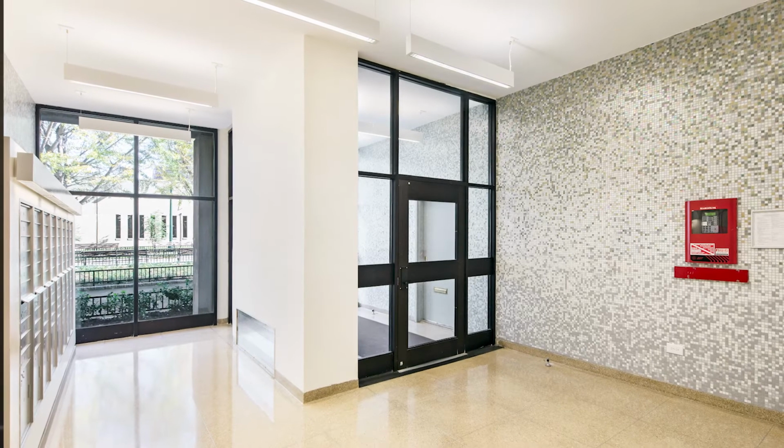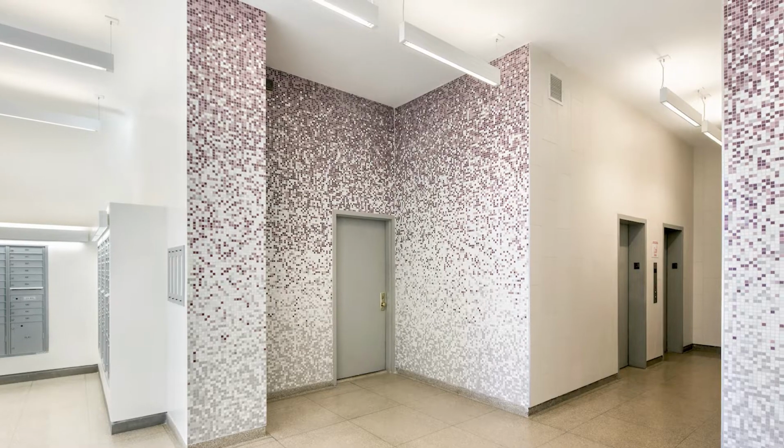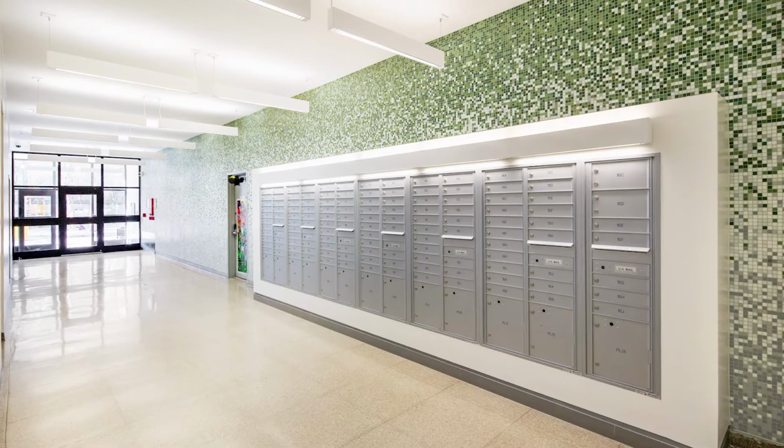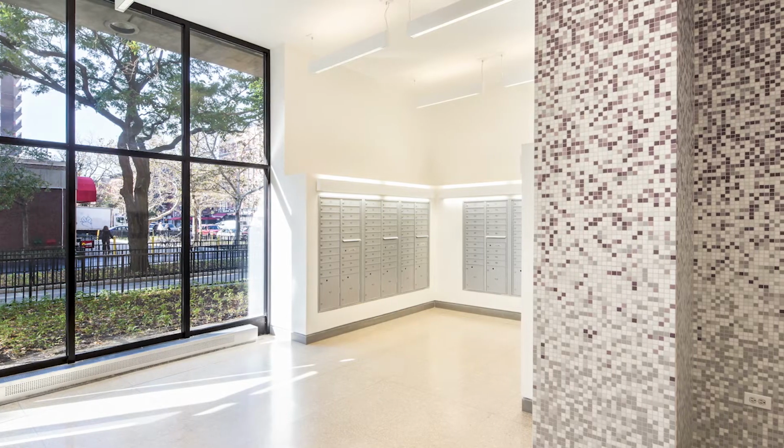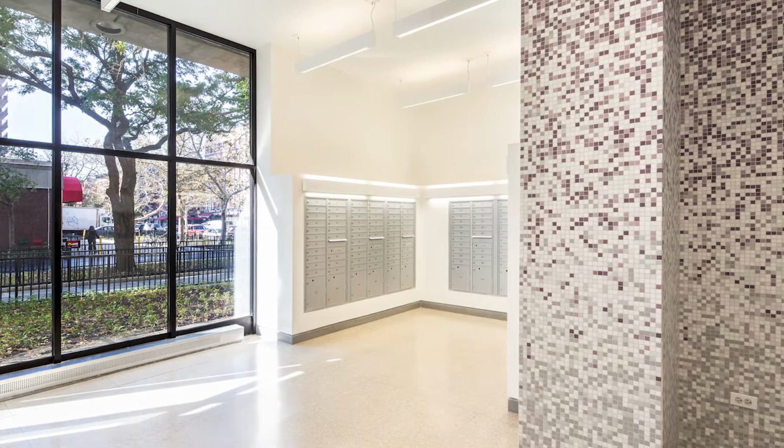We refinished the terrazzo floors, and the walls are a bright white. The lighting is all new, and I feel like when you walk into these buildings now, they're easy to walk through. They're welcoming. They're calm. They're soothing, and they reflect the outdoors.